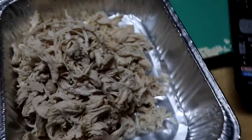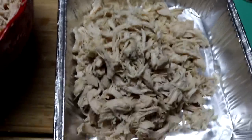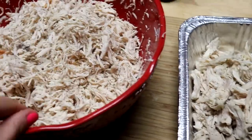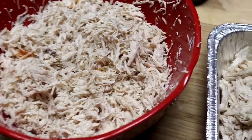Chicken, and I got two chicken breasts in and I totally forgot I can use my hand mixer to shred. So I went ahead and put the rest in a bowl and shredded it with my hand mixer. It is done. So I'm going to combine these two and start to assemble my chicken enchiladas and my chicken spaghetti.